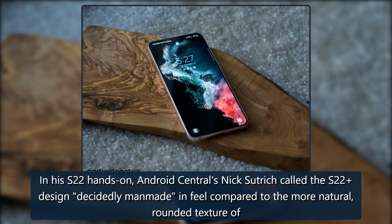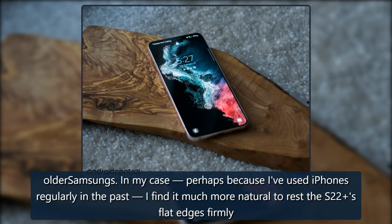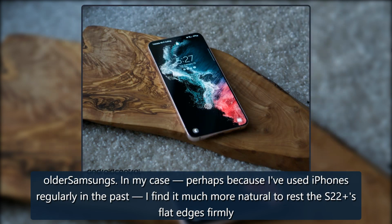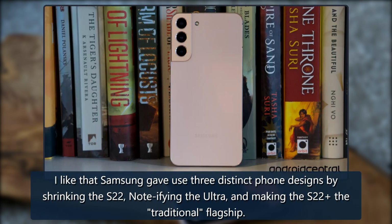In his S22 hands-on, Android Central's Nick Sutrich called the S22 design decidedly man-made in feel compared to the more natural, rounded texture of older Samsungs. In my case, perhaps because I've used iPhones regularly in the past, I find it much more natural to rest the S22's flat edges firmly against my palm without fear of false touches or the edge digging into my hand. To each their own. I like that Samsung gave you 3 distinct phone designs by shrinking the S22, modifying the Ultra, and making the S22 Plus the traditional flagship.